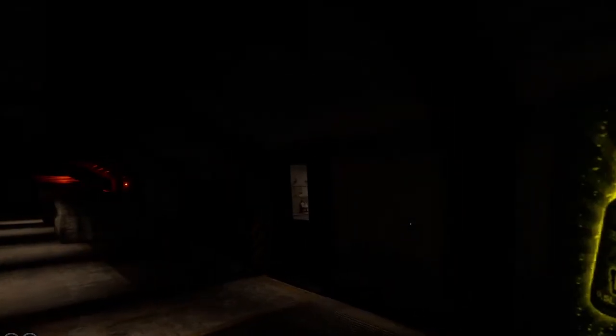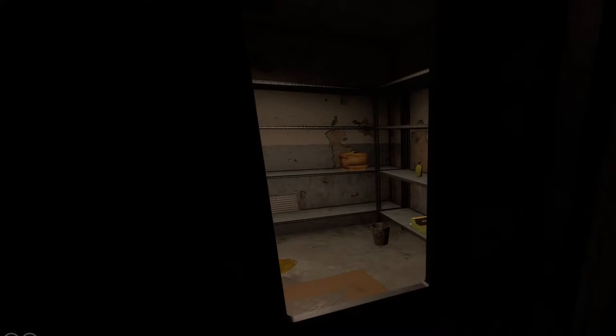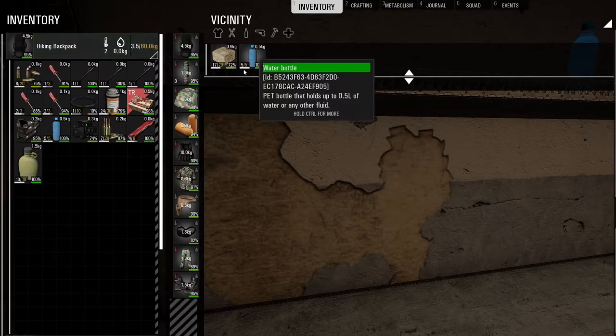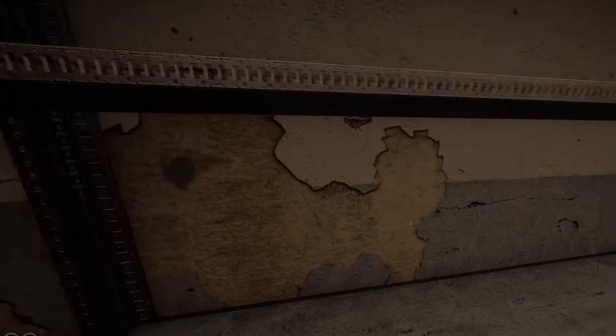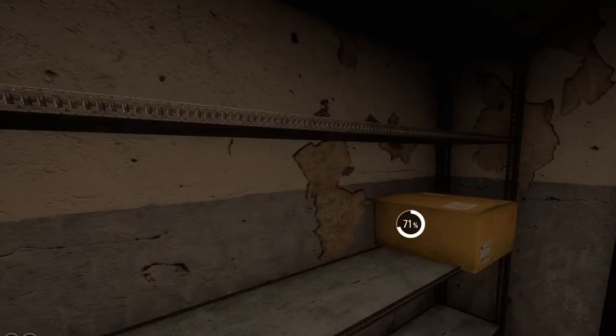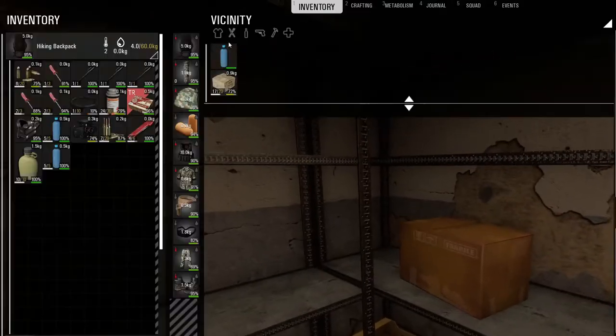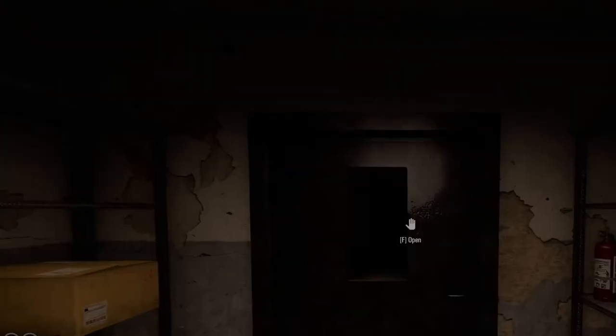Search this one. Yes. What's this? There's another canteen there. Always useful. And another bottle of water. Box of nails. Now I've got hundreds of nails. Safety pin. Is that it? I'll leave that one.